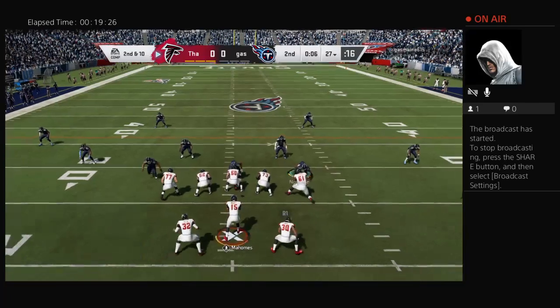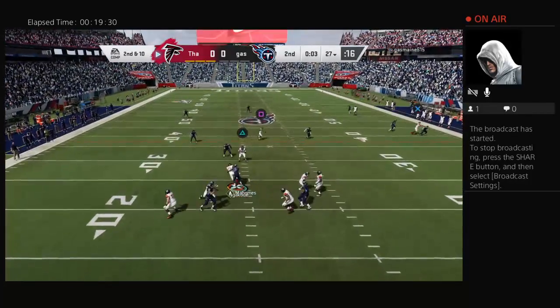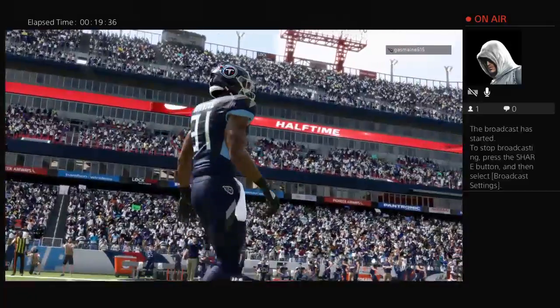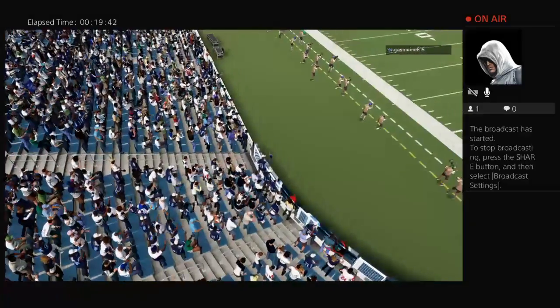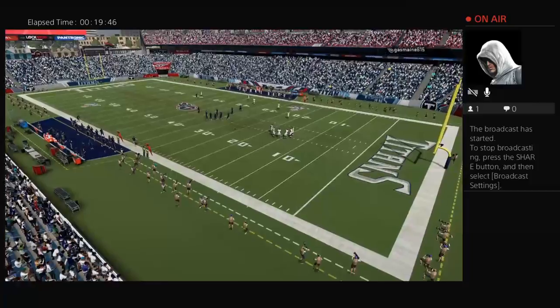2nd and 10 now from the 27. Looking to throw is Mahomes. Did you see that? Defense steps up here and down he goes. So 2 quarters down, 2 remain. Charles and I return after the break. Welcome back. Charles and I settled into the booth, ready for quarter number 3.